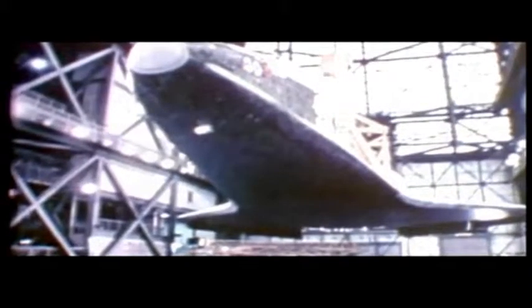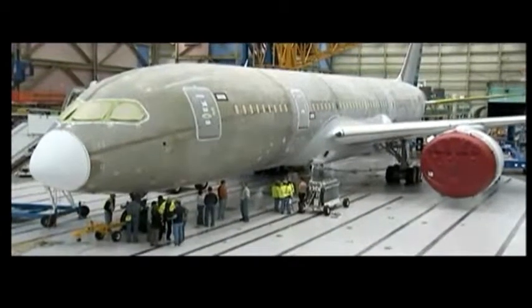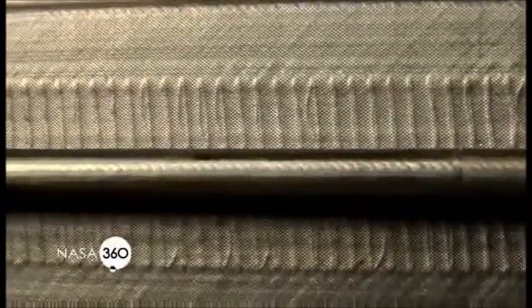Now, composite materials have been around for a long time. We at NASA have been working with them for 40 years. Industry's working with them, and they're now getting out into real aircraft structures. But what's different about Perseus is a couple things. First of all is the stitching.